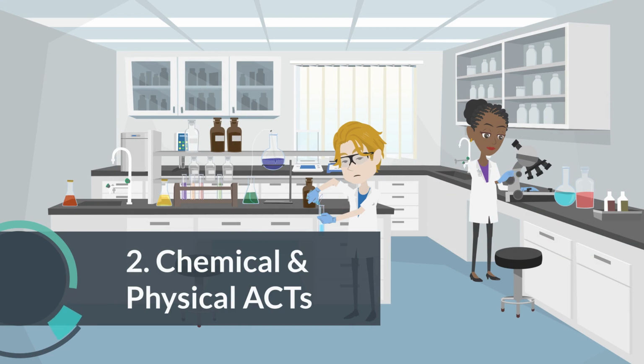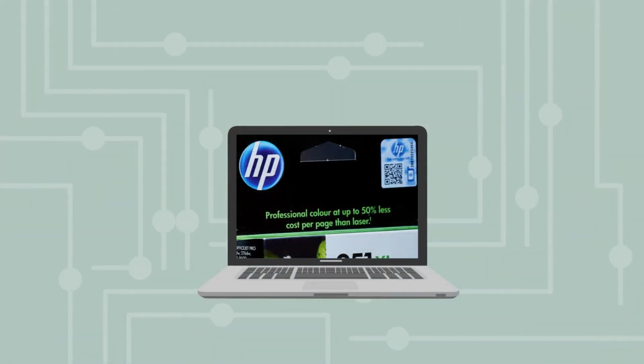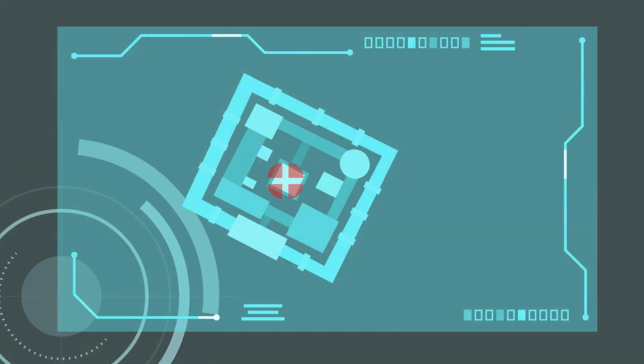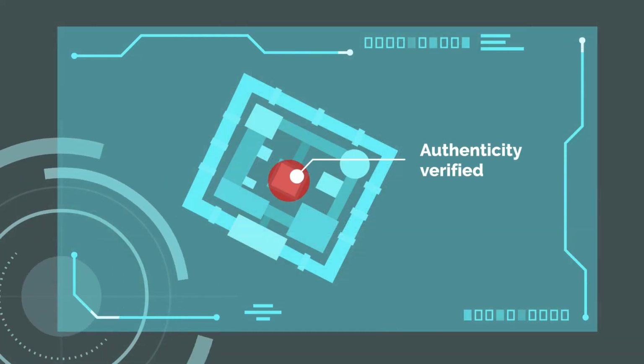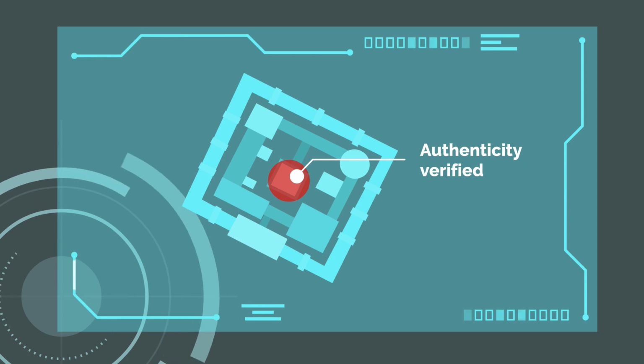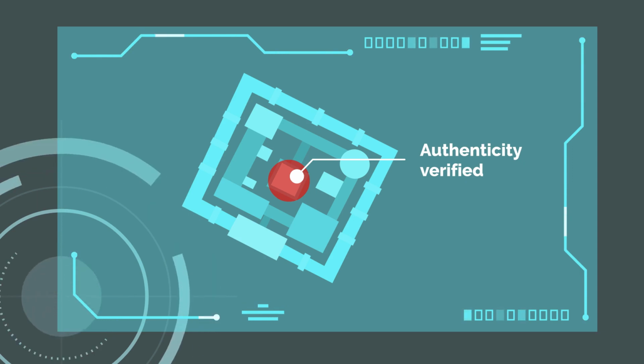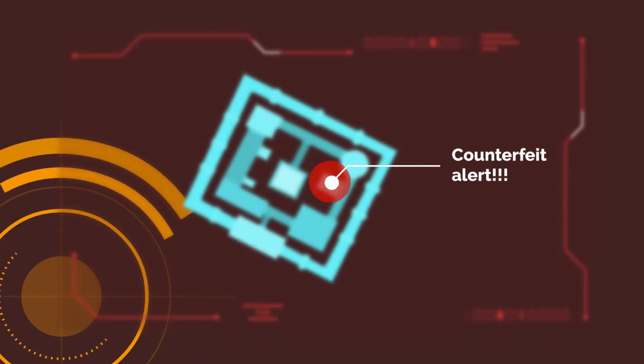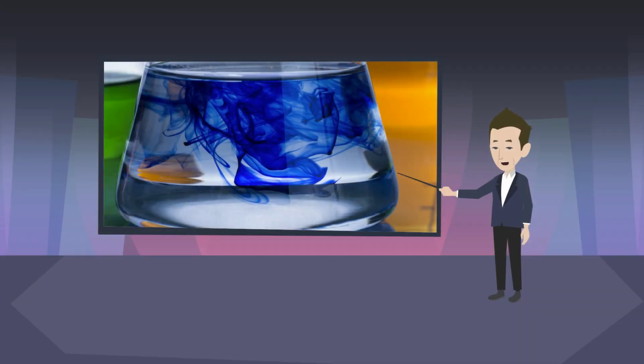Chemical and physical ACTs. Security holograms are very common for the IT industry. While they can be copied, a hologram reader can determine a real one from a fake one due to embedded data and the high resolution quality. Counterfeiters mostly use cheap, low-quality holograms. Unique inks can be used to mark products for anti-counterfeiting purposes, whether visibly or invisibly. They can have a reaction to certain chemicals or allow a special reading procedure.